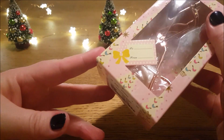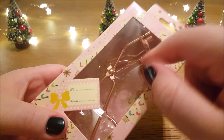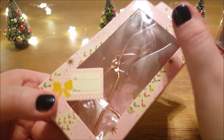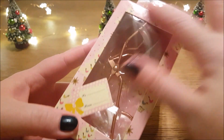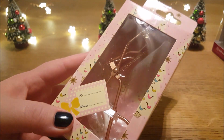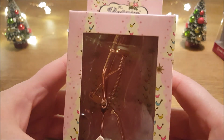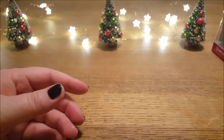Okay, so that is some makeup. And also from TK Maxx at the moment, they have this lovely vintage range in, the Vintage Cosmetic Company. And everybody loves rose gold at the moment. I needed a new eyelash curler, so I saw this. I think the packaging is really cute. They even have a little to and from sign on it. And this was $4.99. They've loads of other things in there. I think they have brushes, and tweezers and all that kind of thing. So I'd really recommend these, and I'm sure if you go online, you'll find this company online as well. But very, very cute.